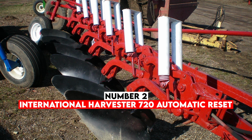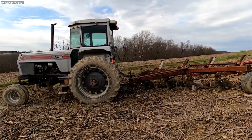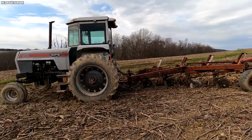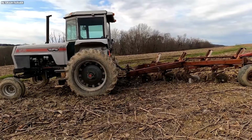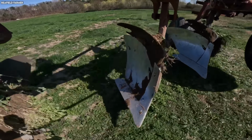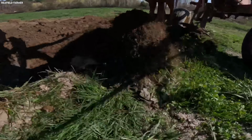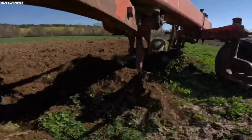Number 2. International Harvester 720 Automatic Reset. If you ask farmers across the upper Midwest which moldboard plow ruled the fields, one number comes up again and again: the International Harvester 720. This was IH's semi-mounted automatic reset plow, and in stony, root-filled country it developed a following so devoted that farmers say it ruled for 40 years.